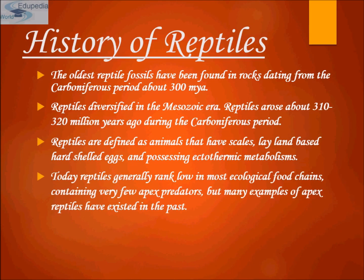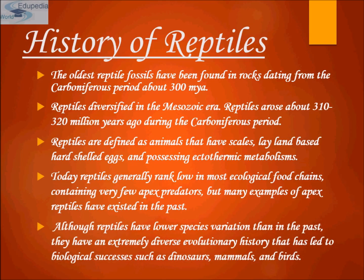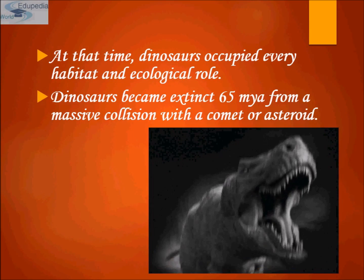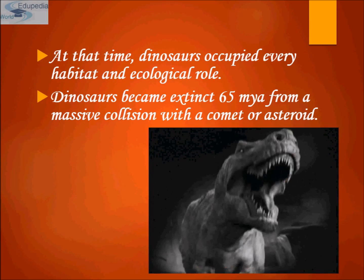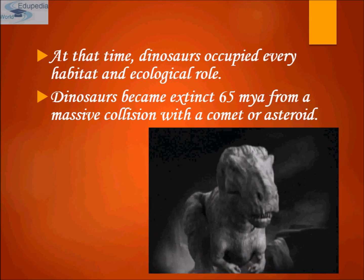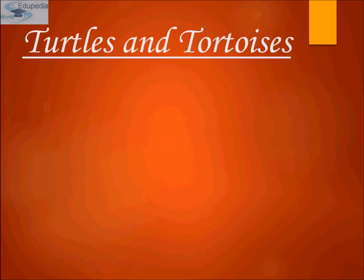Today, reptiles generally rank low in most ecological chains, containing very few apex predators, but many examples of apex reptiles have existed in the past. Although reptiles have fewer species than in the past, they have an extremely diverse evolutionary history that has led to biological success such as dinosaurs, mammals and birds. At that time, dinosaurs occupied every habitat and ecological role. Dinosaurs became extinct 65 million years ago from a massive collision with a comet or an asteroid. It is believed to be, you may say.